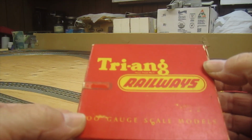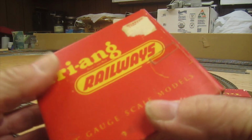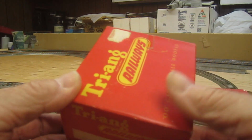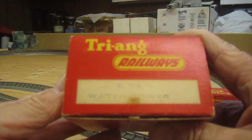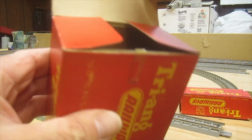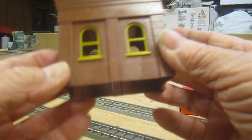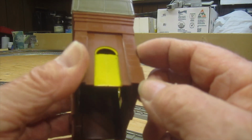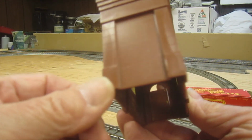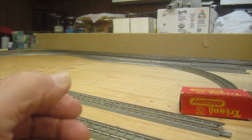Next up, again the box is not in too bad a shape here. Only part of the label there. Anyway, this one here is the R75 water tower. Now I've got a few water towers already, 2 or 3. This one came in a slightly different brown, slightly different colour. That was the thing with Triang, they just made variations in colour, and it just added a whole new level of excitement to the railway.